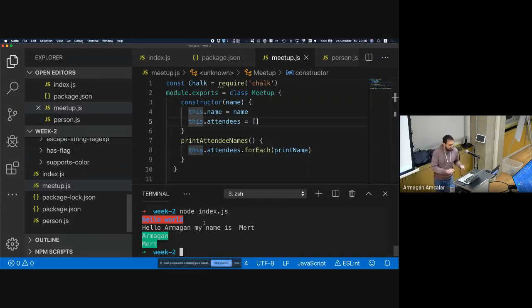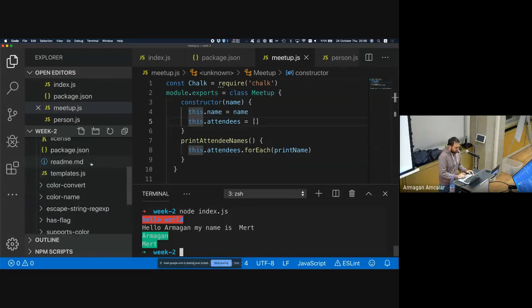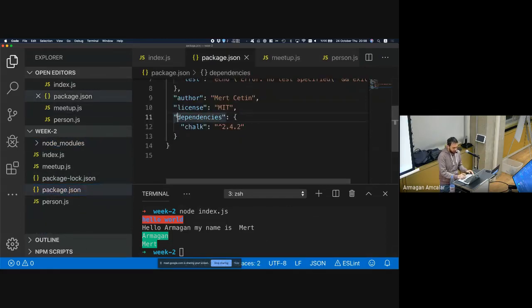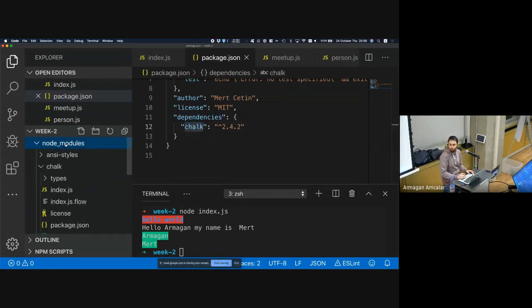Okay, one thing I need to remind you is that when we added the chalk dependency, we saw that there's a new property called dependencies in our package.json, right? And in that package.json, we saw the chalk dependency. At the same time, it also created node modules for us, correct? So these are a lot of files. But I haven't changed anything in this node modules.